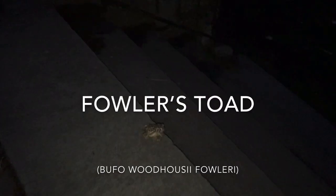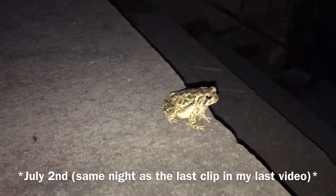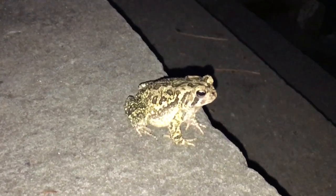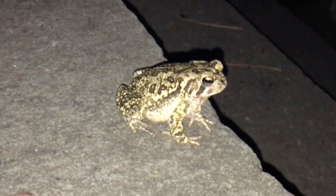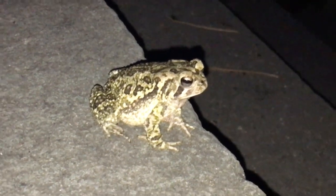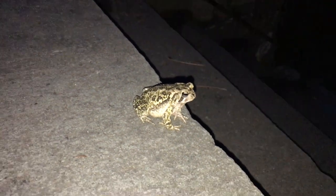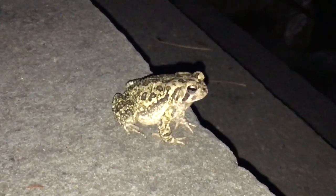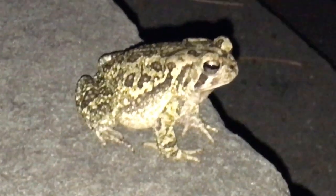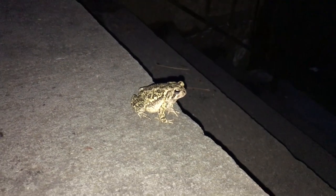Alright, so it is the same night, and just spotted this Fowler's toad. And I heard him before, so I went to come over here and didn't expect him to be this close. I was kind of surprised to see him this close, but I can hear him calling, so probably looking for a mate. I'm gonna go ahead and leave this guy alone, but awesome.